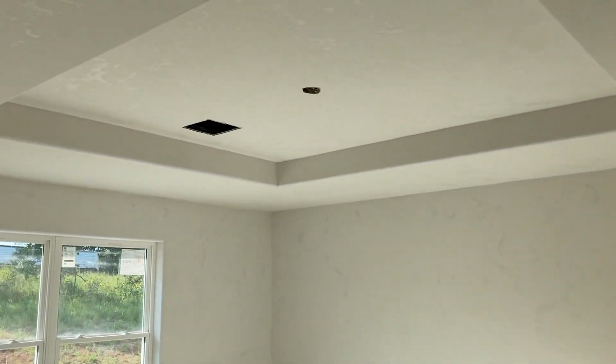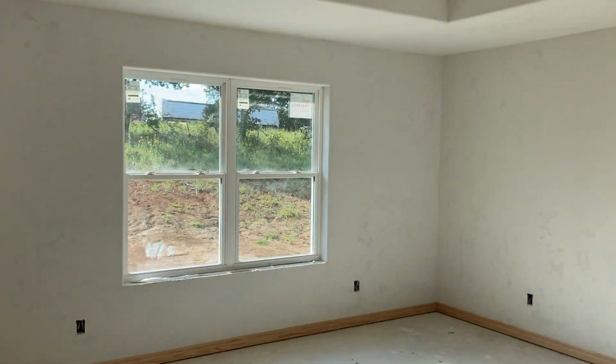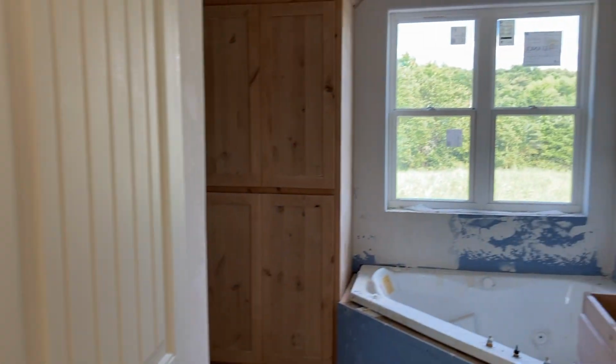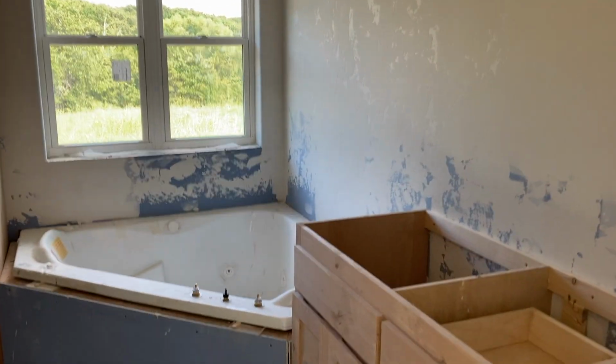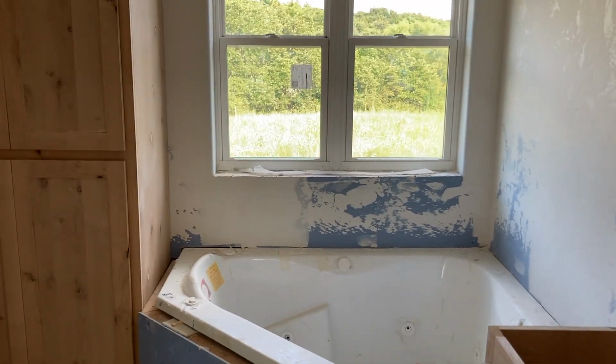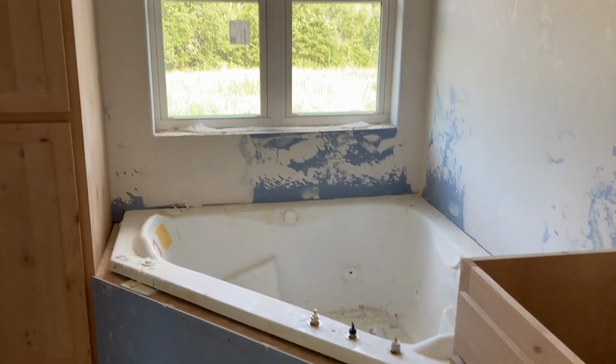Into the master bedroom with a beautiful tray ceiling. Y'all, our builders are the bee's knees. We love them so much. They're doing such an excellent job. And this bathroom, I'm not kidding. The first thing I'm gonna do when we move in, I don't care how many boxes I have to step over, I am soaking in this tub.